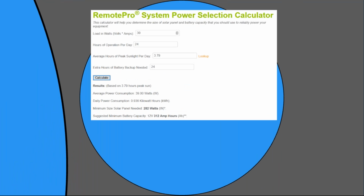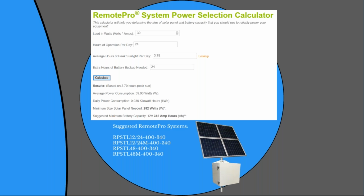So you'll plug all that in, you hit calculate, and it tells us that you need at least 282 watts of solar array and 312 amp hours of battery bank to keep this up 24 hours a day and have an extra 24 hours of autonomy. So obviously there's not a 282 watt solar panel, but we do have some suggestions for you. So we have the RPSTL 12/24 or a 48 volt version, a 400 amp hour battery bank, and a 340 watt solar array. So I'm going to break down the part numbers for you to tell you exactly what that means. And this is what your system would look like.